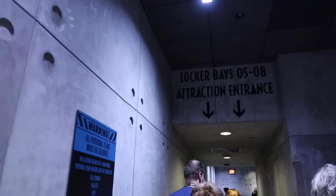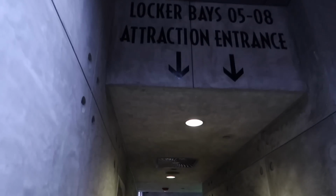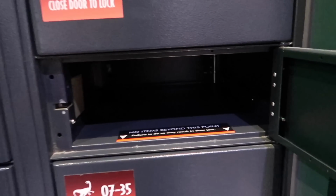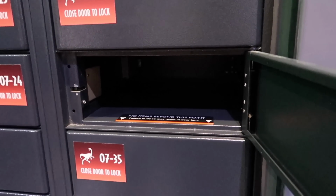Okay, gonna put stuff in locker. They use double-sided lockers, so you'll put your belongings in on one side and pick them up on the other as you're leaving. I got 0734, you can use your park ticket. I'm gonna put everything in and then I'll see you after.